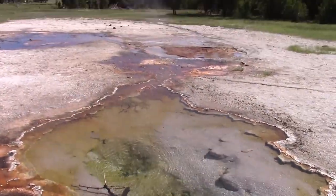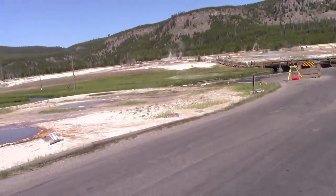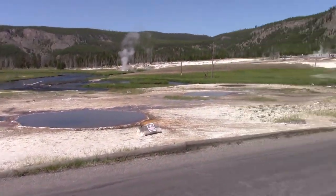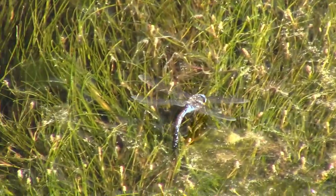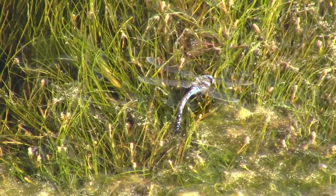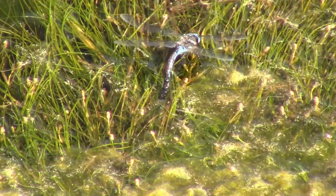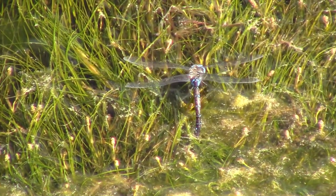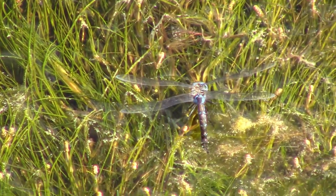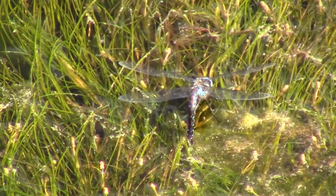Biscuit Basin. There's a dragonfly that's known for here. Oh yeah, it's still there. See the blue dragonfly there? Yeah. Oh, that little thing, yeah.